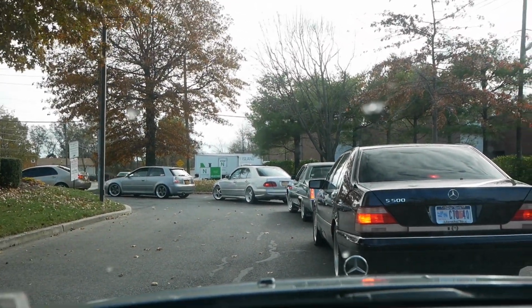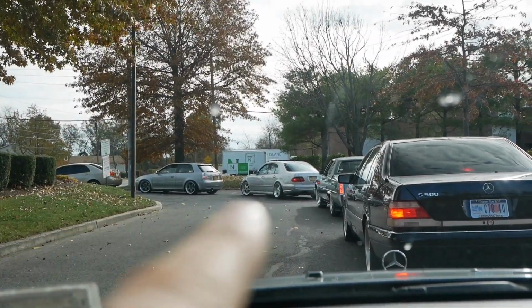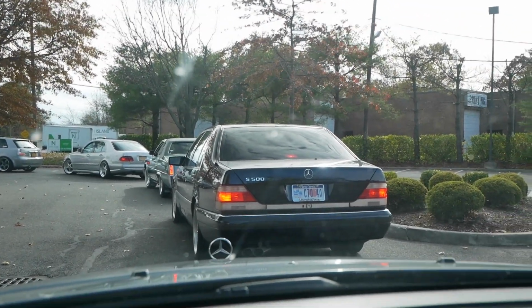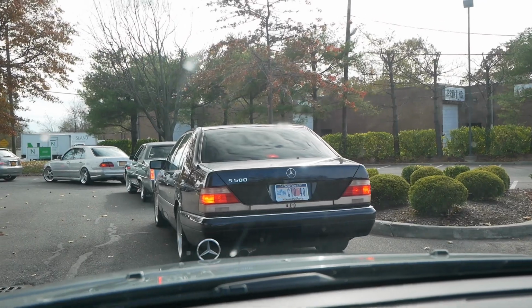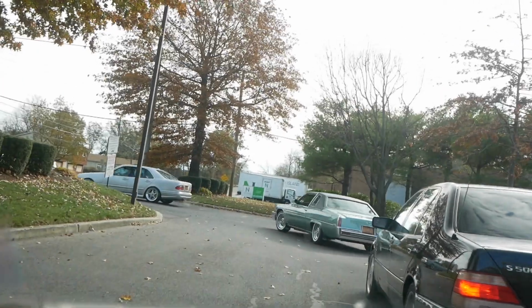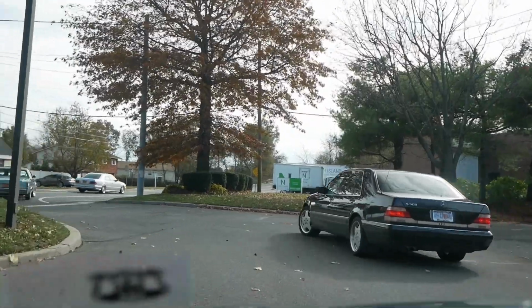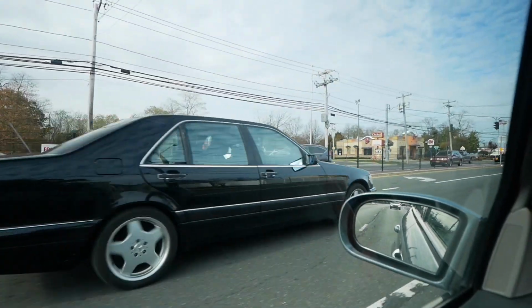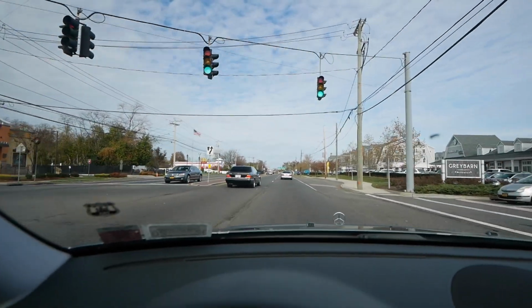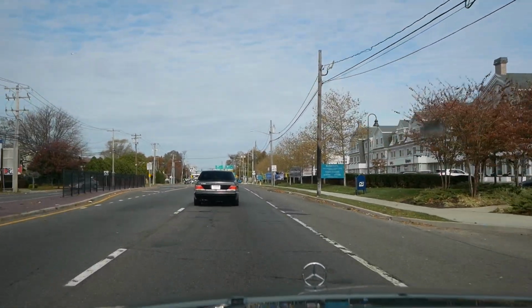Look at that. We have the Toyota Corolla, the Audi S3, the bagged E55, the bagged Cadillac, and the W140 S500. Mafia Mobile. Benz Mafia!